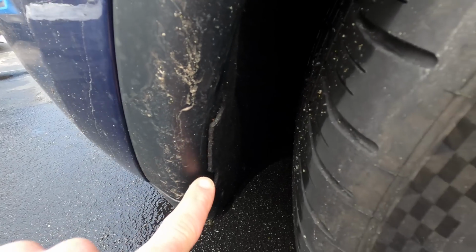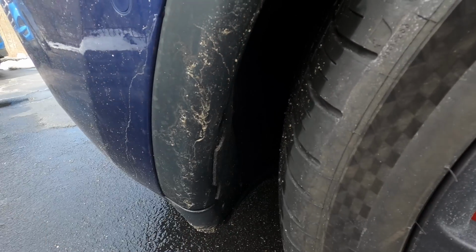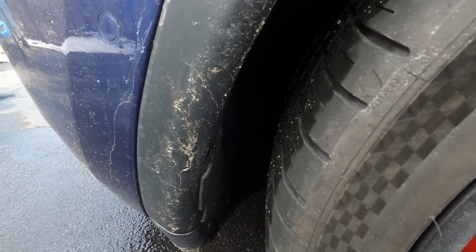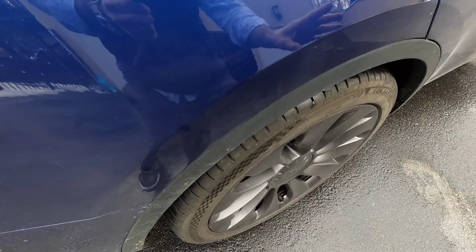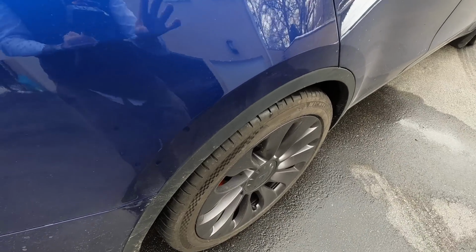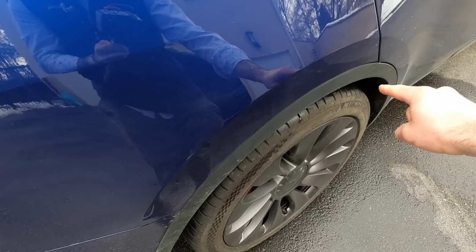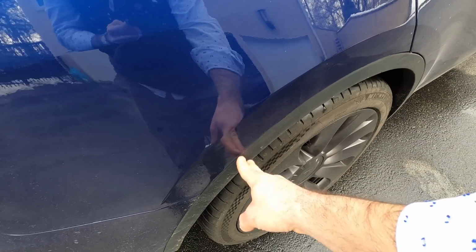Yes, I know that this is very easy to do. You just pop this trim and you push it back in, but how did this pass quality control? And next, I don't know if it's quality control or not, but when I first bought the car, this area was nice and smooth. Now, and I hope the camera picks it up, this trim over here is not straight.